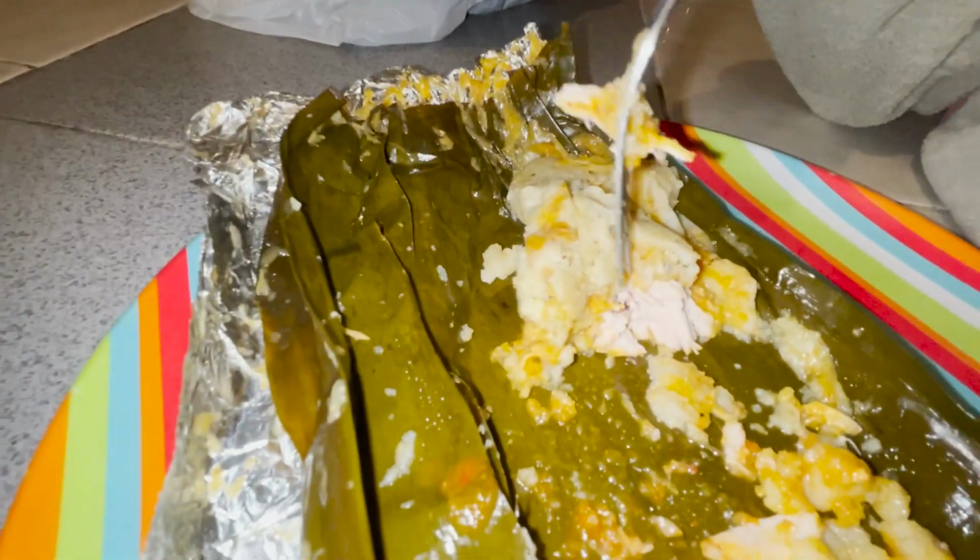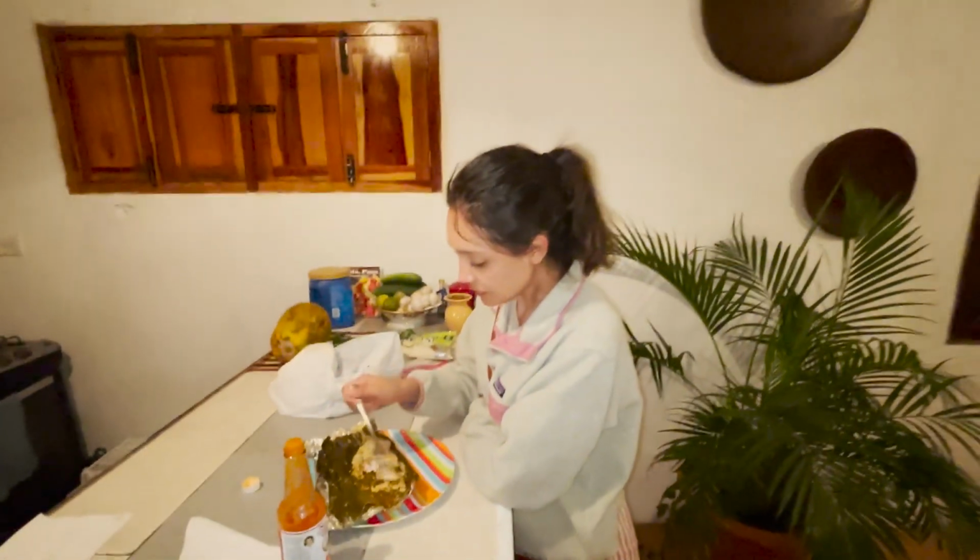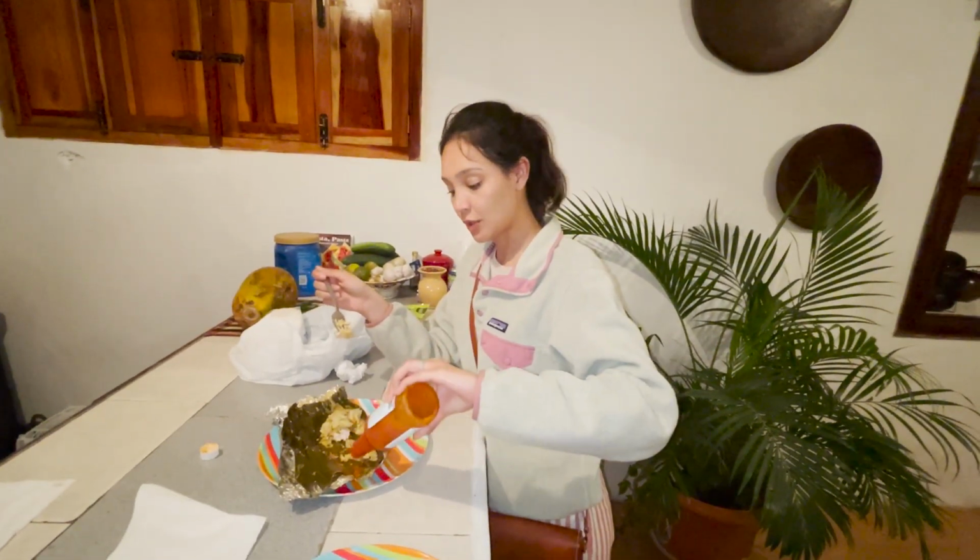And then look at that. I don't know if you got the lucky bone, but that is masa and chicken. Fire made, right? Fire made. Marie Sharp, this is the hot sauce to get. So good if you like spice.